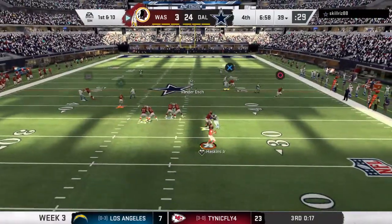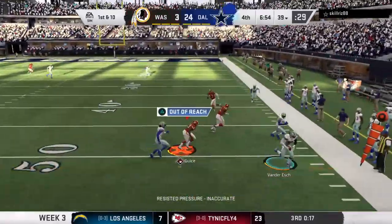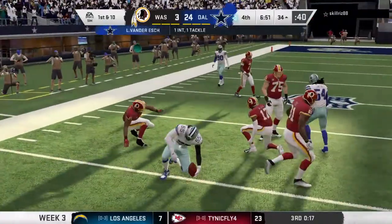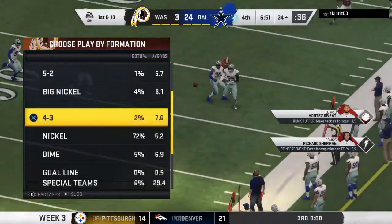From the gun, it's Haskins, escaping the pressure right. And he's going to be intercepted a 3rd time, picked up by Leighton Vander Esch. The return will be stopped at the 34-yard line.